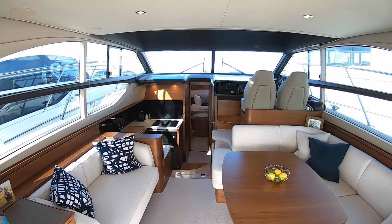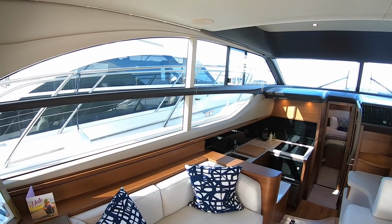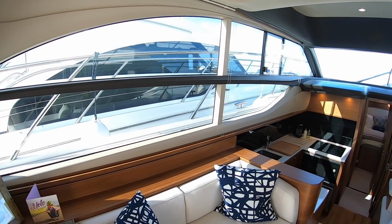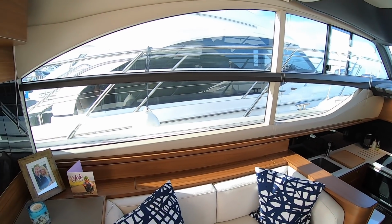So this one has the walnut interior. This was an upgrade. Standard was oak, and you could have oak in high gloss or satin, and this again, high gloss or satin. This is the satin finish. The high gloss is a very polished, varnished finish.